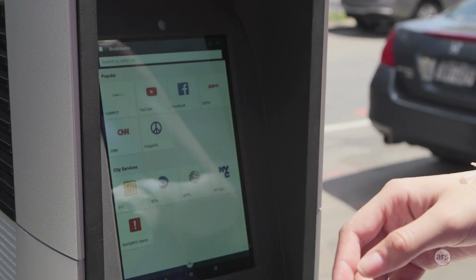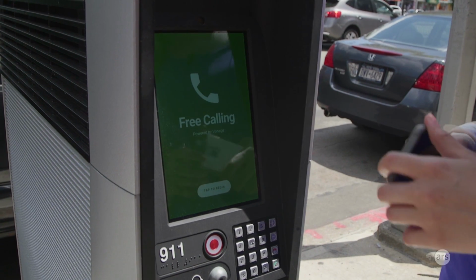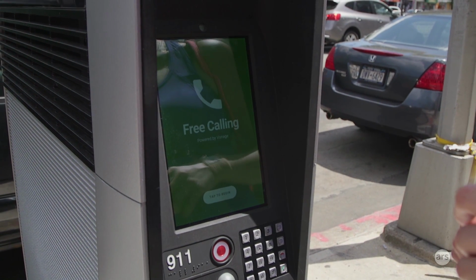The people who have created these LinkNYC kiosks claim that they're the first of their kind, and they're also supposed to be a replacement for phone booths, because around the city now, there are no real working phone booths anymore. You might see some ghostly, empty ones that nobody ever uses, but these are supposed to replace that now. So this is what you see when you first walk up to the screen.